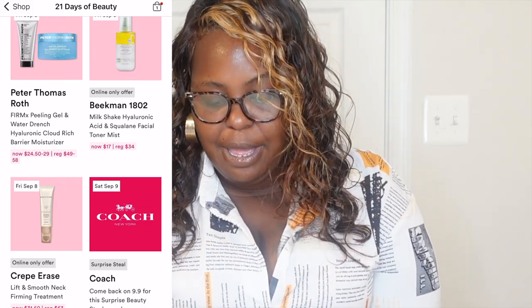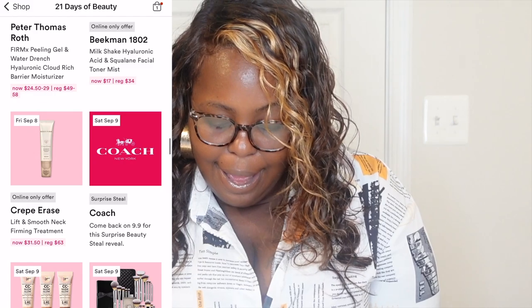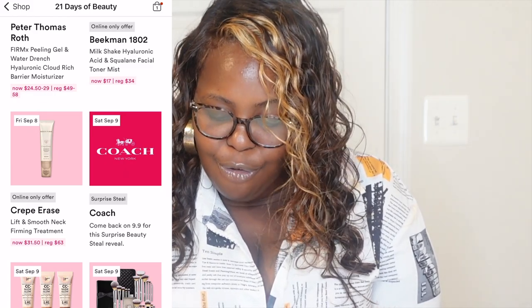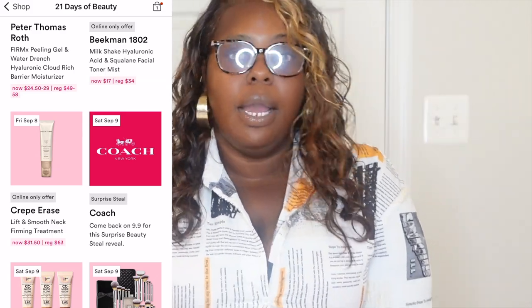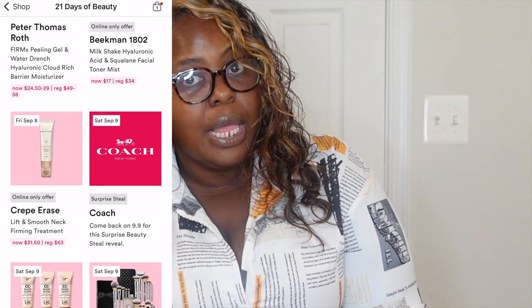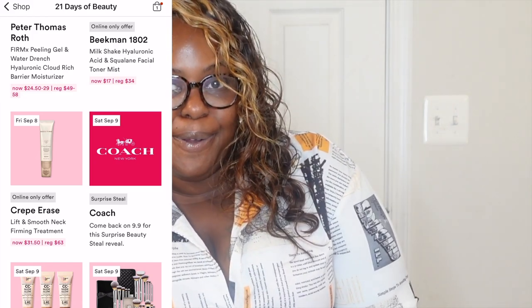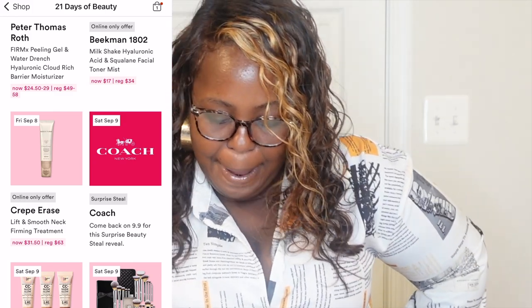Perfume. Okay, say it with me. Perfume. So, sign me up for this surprise steal because, surprise, surprise, I know it's got something to do with a fragrance and I'm gonna go buy that. Okay, you ain't gotta tell me, because I already know you ain't selling no Coach bags up in there, Ulta Beauty. Okay, Coach ain't got no skincare line. Surprise, we're gonna get us some Coach perfume on Saturday, September the 9th, okay?